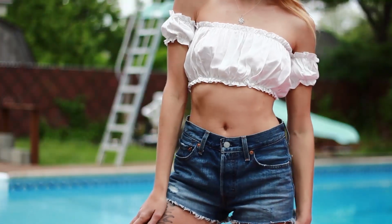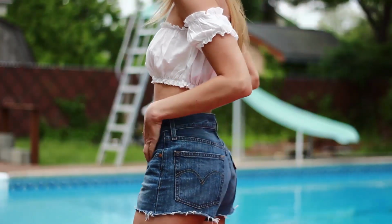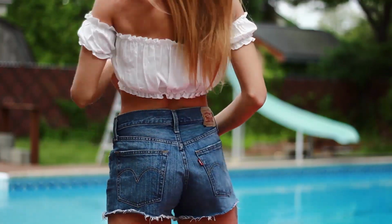So I'm gonna start off with Forever 21. I got this white off-the-shoulder blousey crop top. I think this will look really good with high-waisted denim shorts in the summer. And I just really like this style this season.